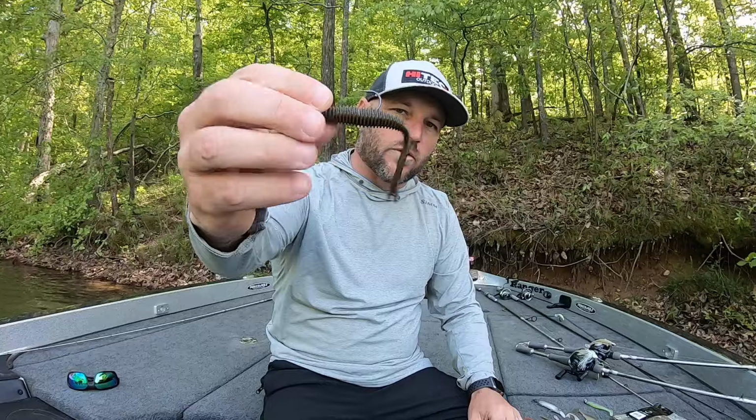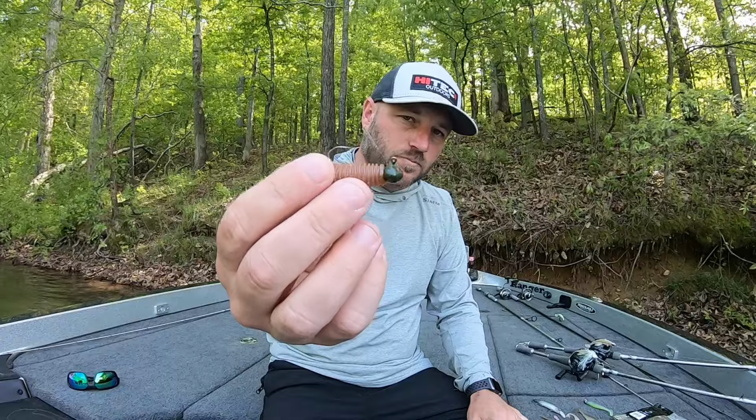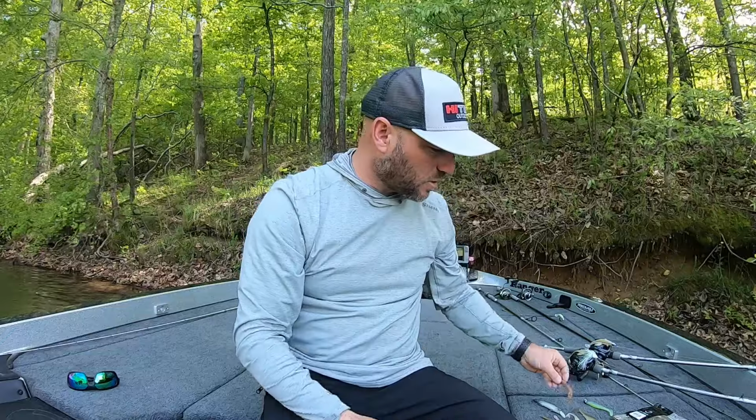This is a Ned rig with the 6 Sense Shindig on it. It's a green pumpkin. And then if you're fishing around a lot of cover, you might want to tie on something with a weed guard on it. That is the same bait on a 6 Sense Divine Ned rig. It's got the little metal weed guard on it, and that's a great little bait to toss around shallow cover.